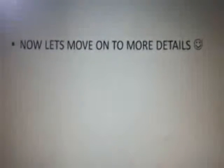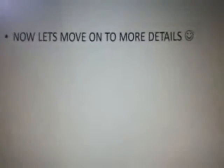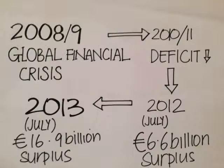Now, let's move on to more details regarding Singapore and the European Union's balance of payment and exchange rates in the past few years. In 2008 and 2009, due to the global financial crisis, the current account deficit of the European Union peaked in 2008 at 2.1% of GDP. The deficit went downwards from 2010 onwards. However, in 2013, this situation was reversed with a surplus of 16.9 billion euros recorded.